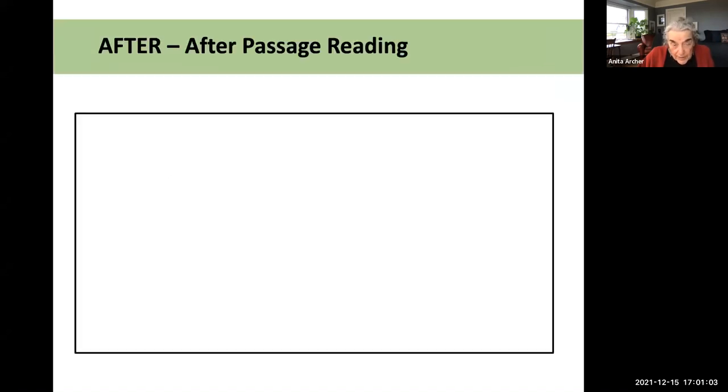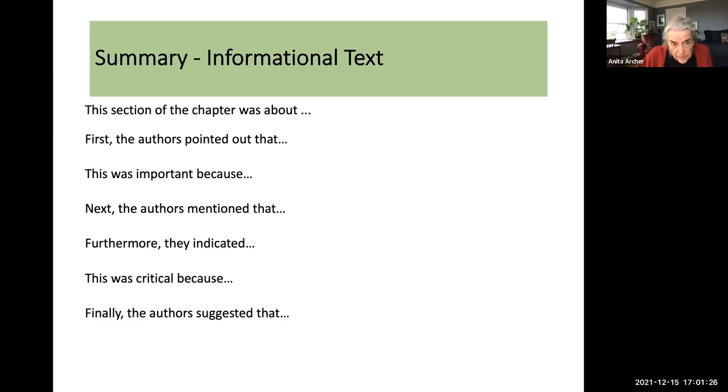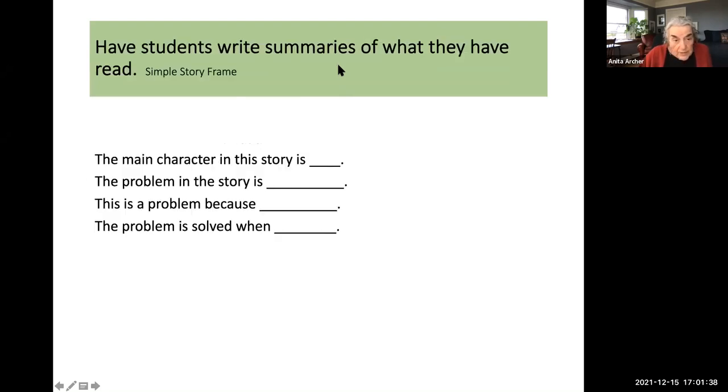We could also write. Now, if you were to look at the research on comprehension, it would say, have them write a summary, write a summary, write a summary. And we already saw the kind of writing frames that could be used for a summary. This one, for example, is a writing frame I've used often with fourth and fifth graders, as well as middle school students, to summarize informational texts. This is one that is short, that was in our last handout. I just want to remind you that it's there.